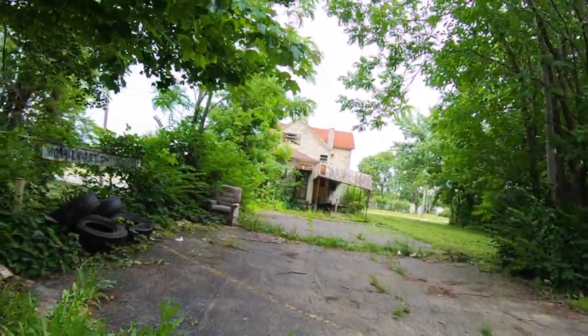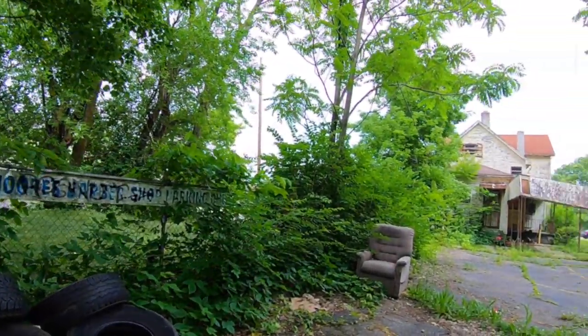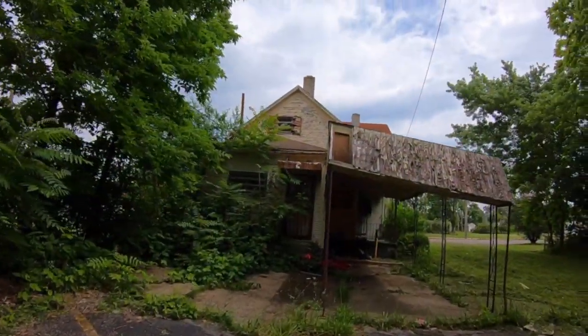So we're here, the back of Moore's Barber Shop. It's wide open. I have dreams of a barber chair.